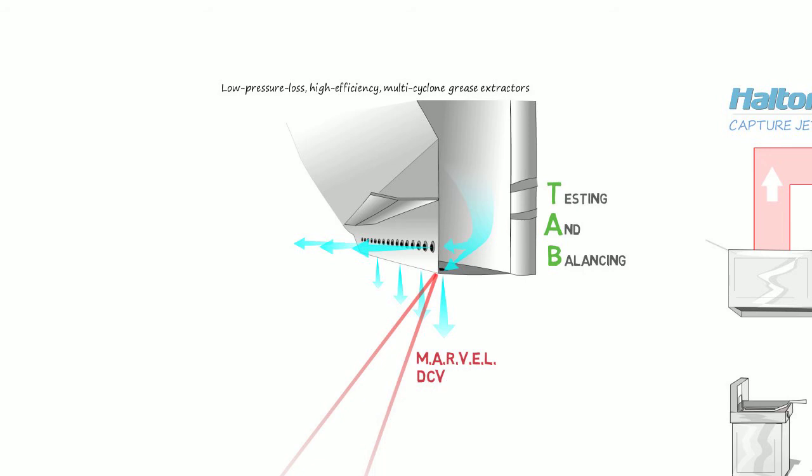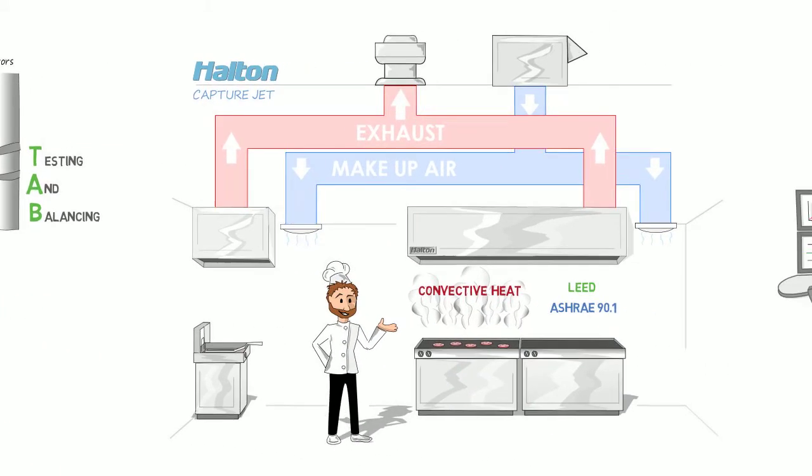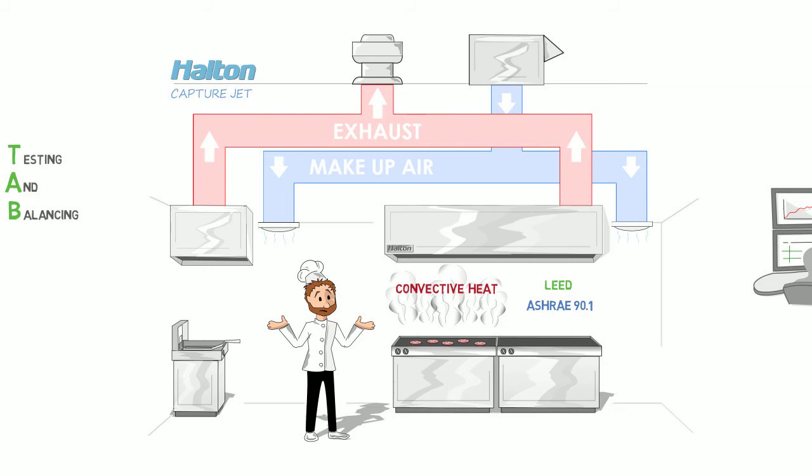Okay, so now you understand what makes Halton CaptureJet so special. But you may be wondering how other companies can claim to be just as good on ASTM 1704 testing. Well, think of it this way. If you build a bigger bathtub, sure, it'll hold more water, but it'll also eat up more space and cost more in the process. Similarly, other hood manufacturers have increased the size of their standard hood from 24 to 30 inches. But that's a 20% increase in size.